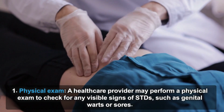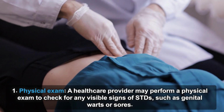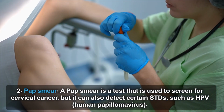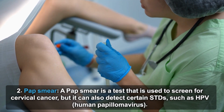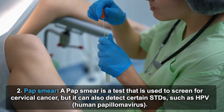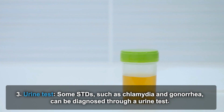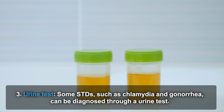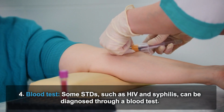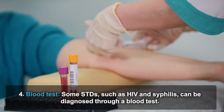Physical exam. A healthcare provider may perform a physical exam to check for any visible signs of STDs, such as genital warts or sores. Pap smear. A pap smear is a test that is used to screen for cervical cancer, but it can also detect certain STDs, such as HPV, human papillomavirus. Urine test. Some STDs, such as chlamydia and gonorrhea, can be diagnosed through a urine test. Blood test. Some STDs, such as HIV and syphilis, can be diagnosed through a blood test.